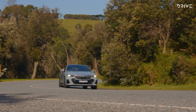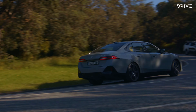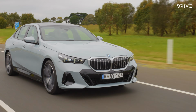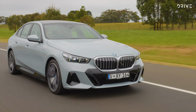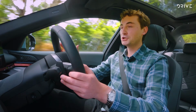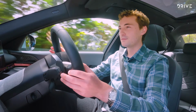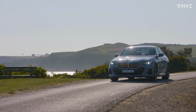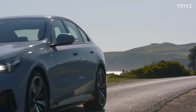Let's talk energy efficiency. So this car is doing, at the moment, 18.9 kilowatt hours per 100 kilometers. And that's pretty much exactly what you want to see out of a car of this size. Well done, BMW there. The i5 also has a version of its regenerative braking system. So when you do get on the anchors there, it will recuperate a bit of that energy and put it back into the battery for future use.